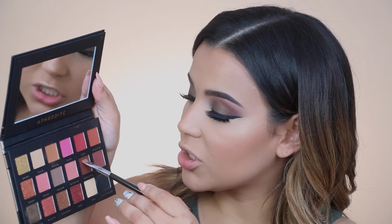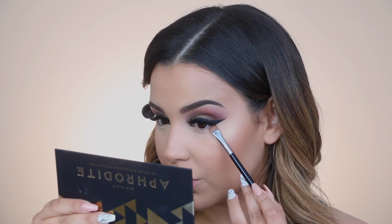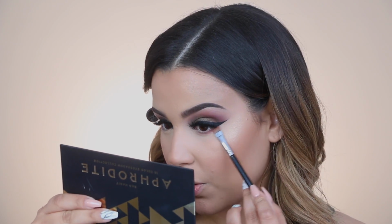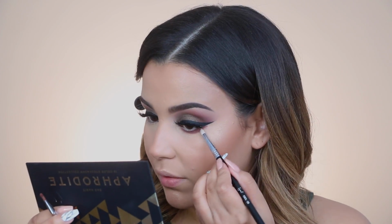I'm now going to finish things off with my lower lash line. I'm going to mix Seduction and also Jealousy together. I'm just going to go right back and forth like this, tap off, and then just smoke her right down here. Once I have the color placed, I'm just going to go in with a pencil brush and really smoke it out.